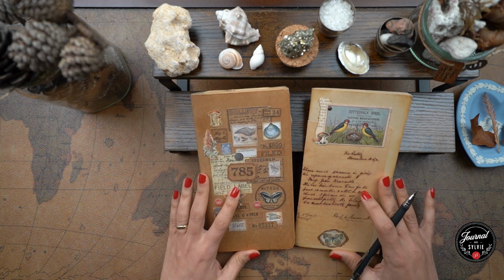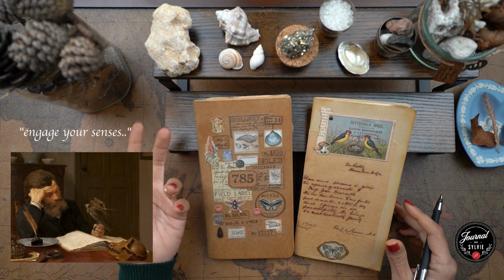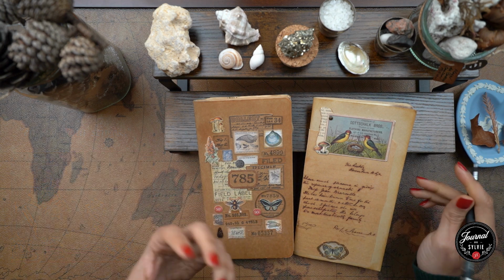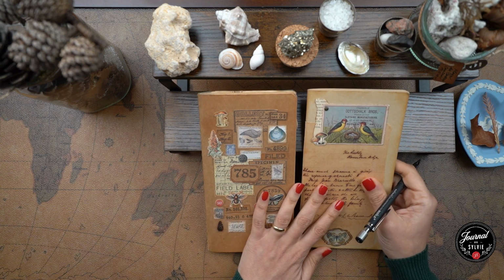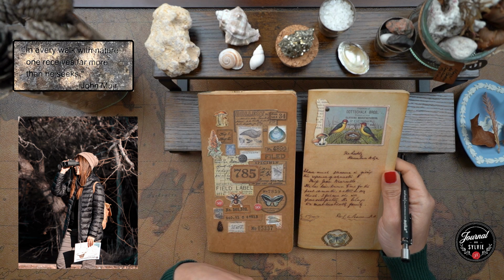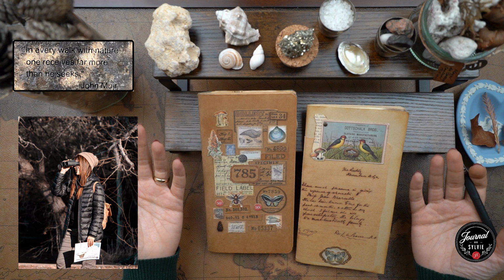So these nature journals will train you eventually not to just look around you, but engage all your senses, log what you see, what you hear, what you feel from nature, and take a note of it. But for me, the most important thing about my journals is that they are personal, they are authentic, and they are telling my version of the story, rather than just listing information that anyone can find online.